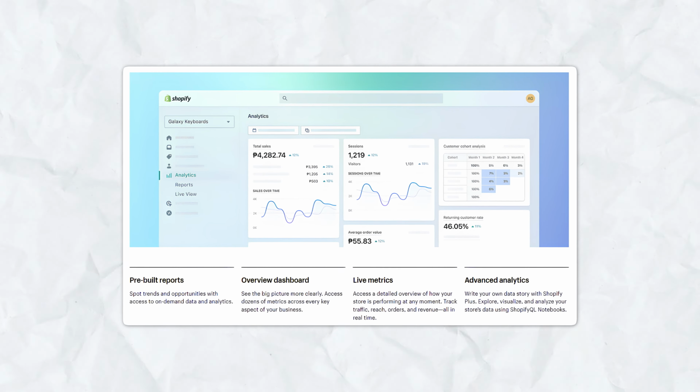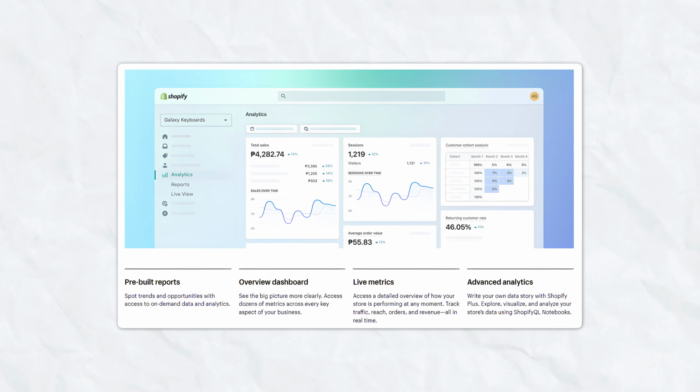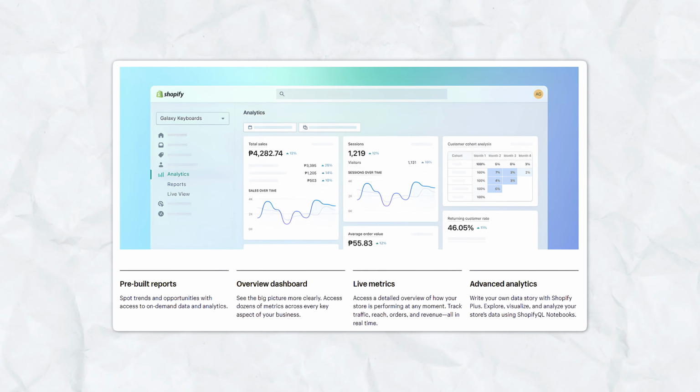With super helpful tools like cart recovery or even live sessions, you can see exactly who is utilizing what on your website and make more informed decisions based off them.